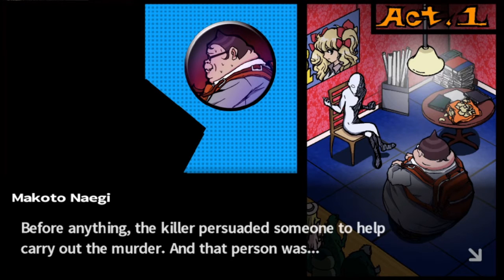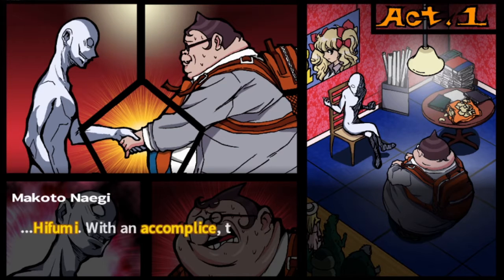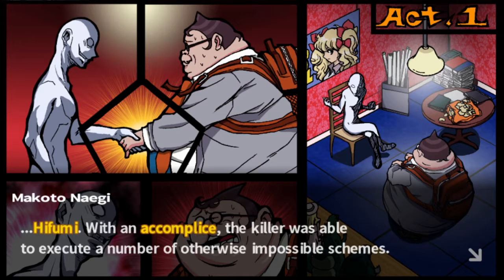The killer persuaded someone to help carry out the murder. And that person was Hifumi. With an accomplice, the killer was able to execute a number of otherwise impossible schemes. Yep.